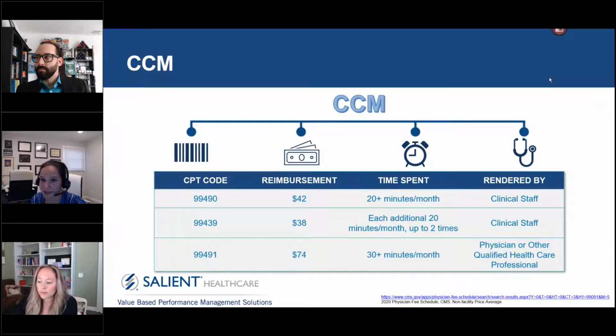Now, the add-on code for basic CCM is 99439, or previously G2058. Now, this code allows providers to bill for each additional 20 minutes of time spent for basic CCM services in a given month for up to 2 times.